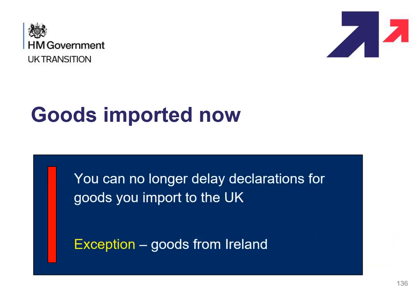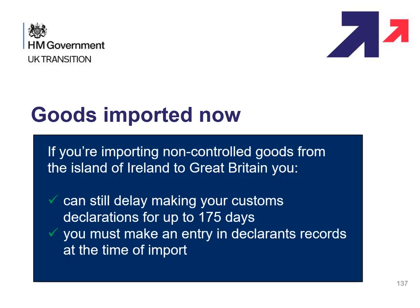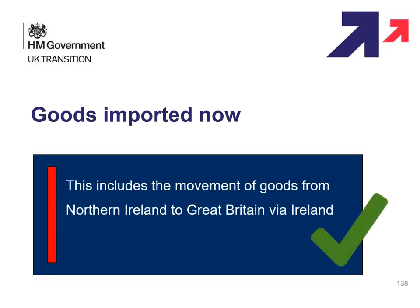You can no longer delay declarations for goods you import to the UK, with the exception of goods from Ireland. This means if you're importing non-controlled goods from the island of Ireland to Great Britain, you can still delay making your customs declarations for up to 175 days, as long as you make an entry in declarant's records at the time of import. This includes the movement of goods from Northern Ireland to Great Britain via Ireland.